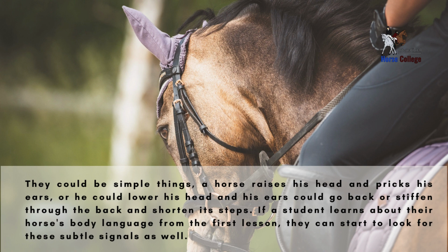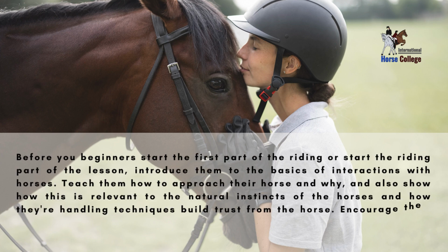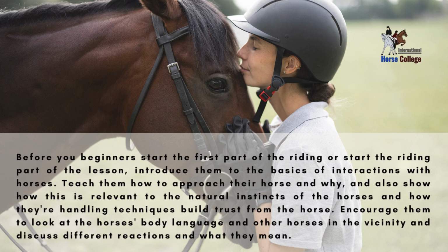If a student learns about their horse's body language from their first lesson, they can start to look for these subtle signals as well. So before your beginner starts the riding part of the lesson, introduce them to the basics of interactions with horses. Teach them how to approach their horse and why, and also show how this is relevant to the natural instincts of the horses and how their handling techniques build trust from the horse.